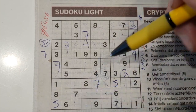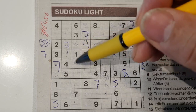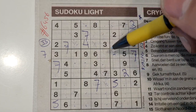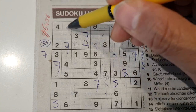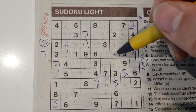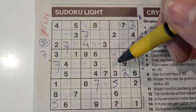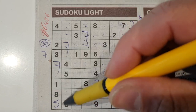Then. Well. Let me think. How about? Come on, come on, come on. One. Yeah. Three. But the six in the last row.